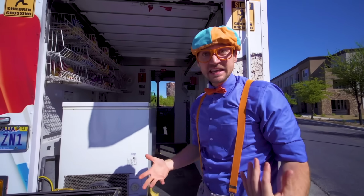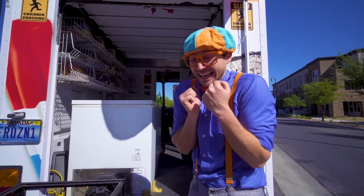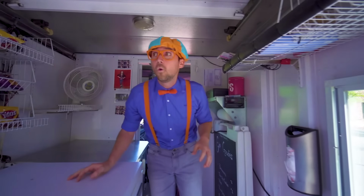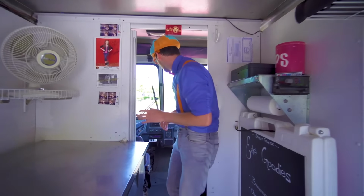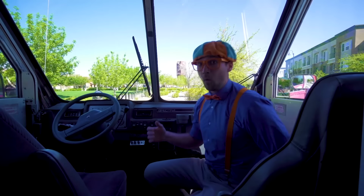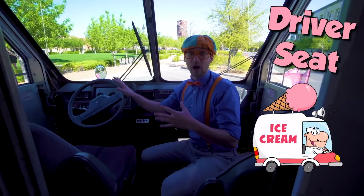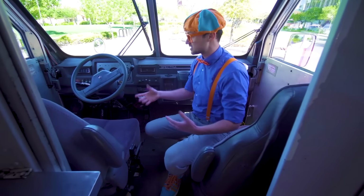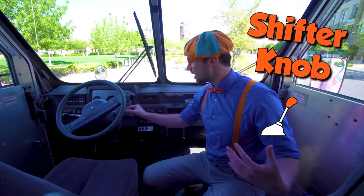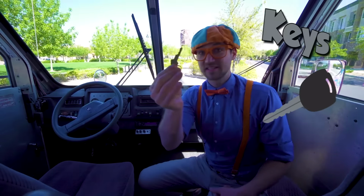Whoa, the inside of an ice cream truck. So excited. Whoa, this is where the driver of the ice cream truck sits. It's just like a normal vehicle, a steering wheel, a shifter knob, a set of keys. But we're not here for driving. We're here for ice cream.